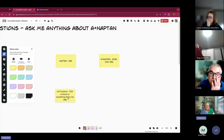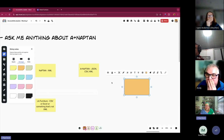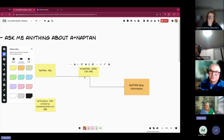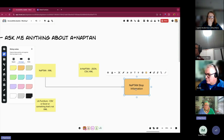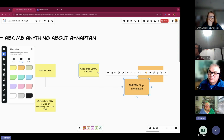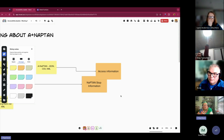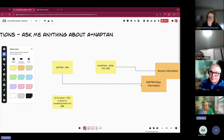So what we're expecting somebody like Andy to do with his journey planner is he will do a join of, he'll have a NaPTAN stop information that's come from the NaPTAN file here. Hopefully that makes a bit of sense. And then he will also have, on top of that, the accessibility information, which will have come from this data set here. And then both of those will present what the stop looks like to the customer or to the passenger. Does that make sense to you, Andy? Because this one here, from the NaPTAN XML to the stop information, is what you've already got.